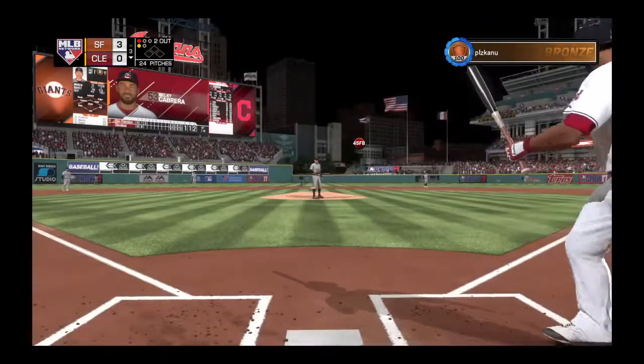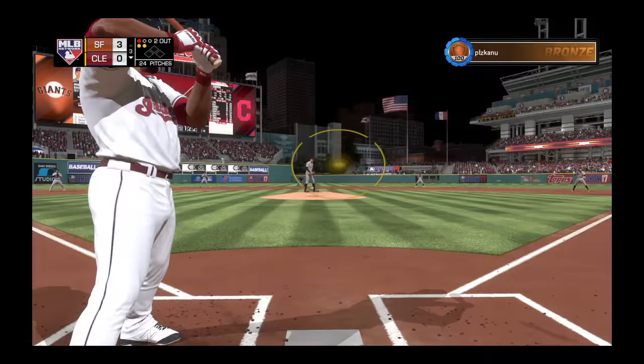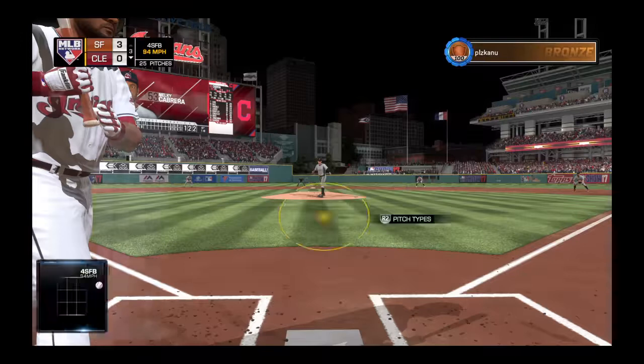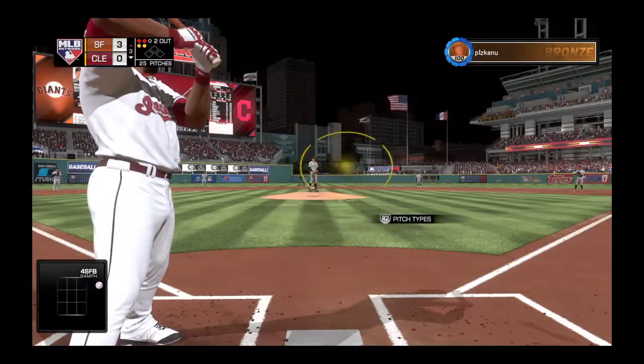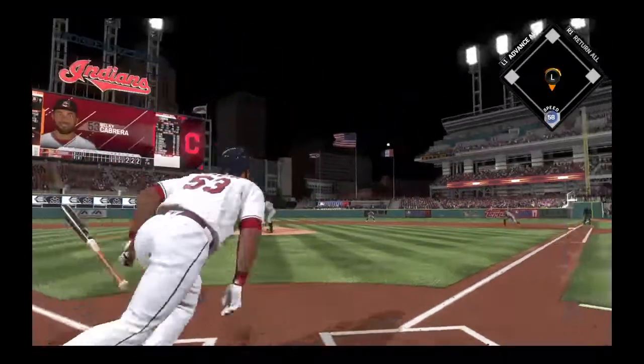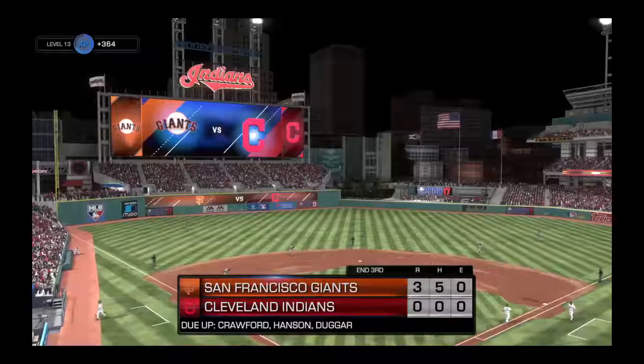And a ball popped foul to the right side, out of play. Indians still in search of their first hit of the ball game. And he lays off a pitch outside as they draw even at 2-2. Pitch is popped up. No problem over there for the baby giraffe Belt, and that ends the inning.